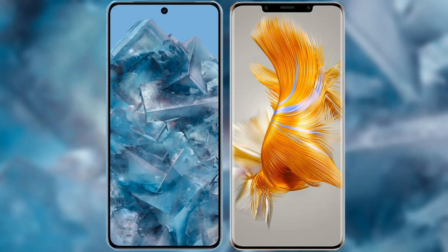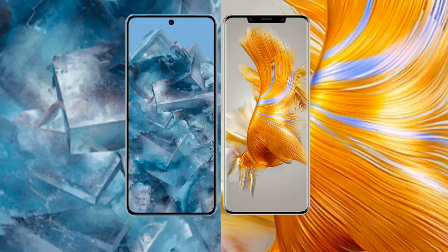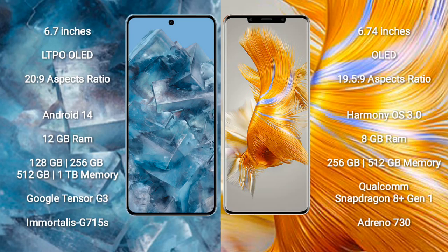I will compare the new Google Pixel 8 Pro with Huawei Mate 50 Pro. Google Pixel 8 Pro comes with a 6.7 inch LTPO OLED display and an aspect ratio of 20:9. Huawei Mate 50 Pro comes with a 6.74 inch OLED display and an aspect ratio of 19.5:9.